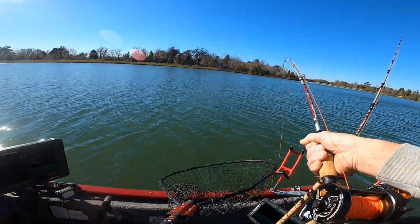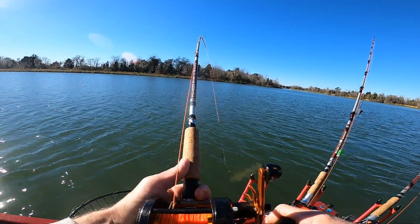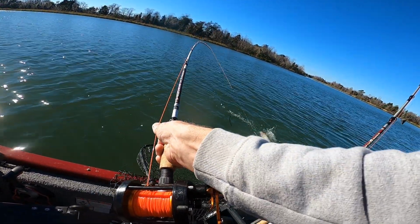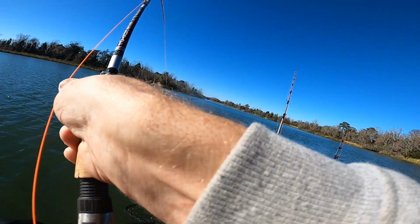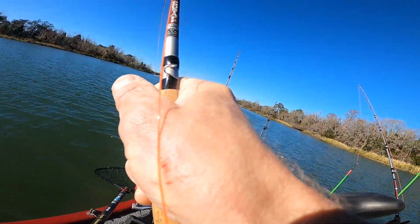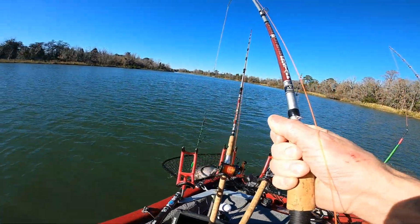Get this net ready. Haven't seen him yet? Yeah, I can see him. Okay. Yeah, I don't know if he's as big as the very first one, but he's fighting more than the very first one did, that's for sure. He's still fighting right at the boat. Yeah, he's good. He ain't giving up, I know that. Nope, almost had it, missed him. Okay, he's in the net.